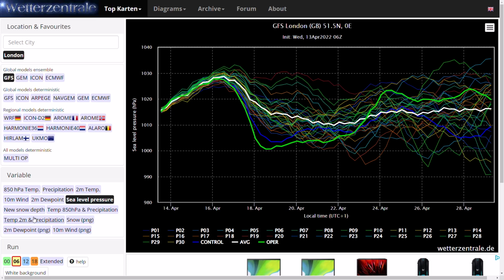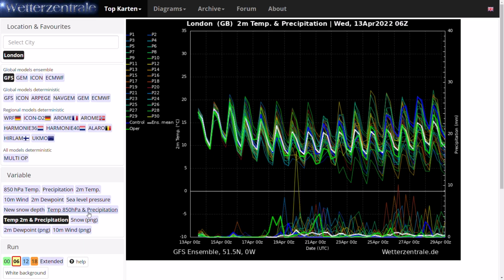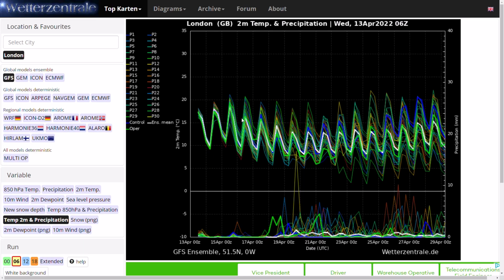And again, this will be reflected in the 2-meter temperatures widely over the next 3 or 4 days, getting up into the high teens, 17, 18, 19 degrees. But by early next week, temperatures back down to maybe 13 to 15 degrees, maybe a tad warmer with some sunshine around, maybe a tad cooler with more cloud and showers. So it's something we do need to keep an eye on.